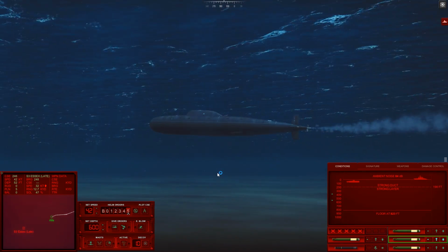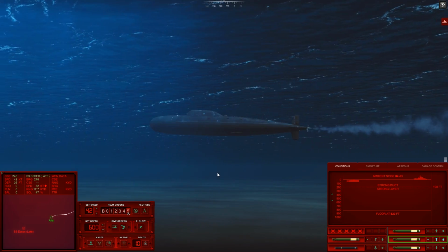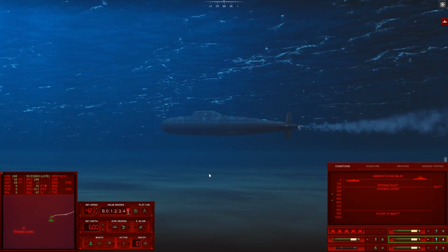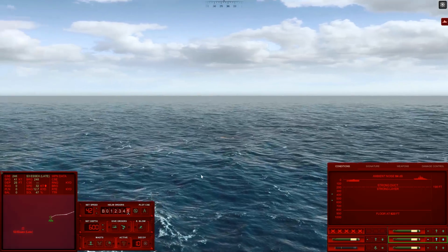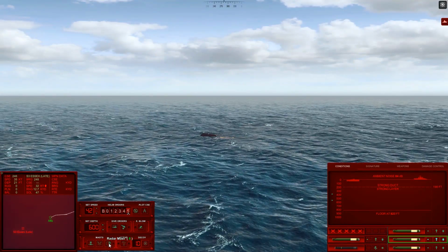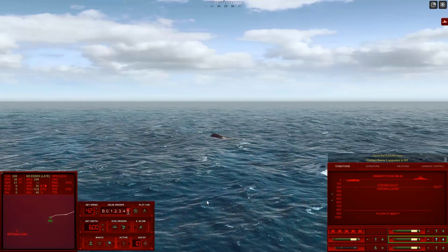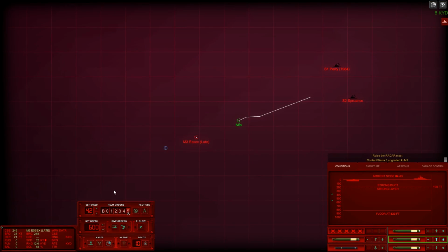It's 58, we're going to bring ourselves up to 40 feet, and I'm going to pop the radar mast. Actually, a little bit higher than that, we're going to stick the conning tower out of the water. Raise the radar mast. And boom. There we have 100% solution on Essex.